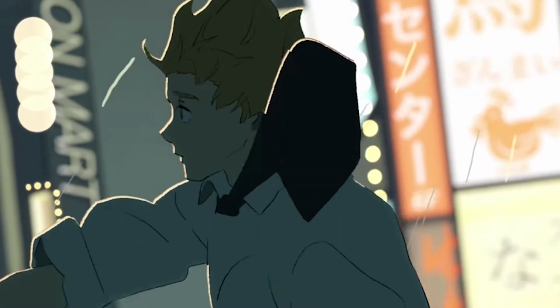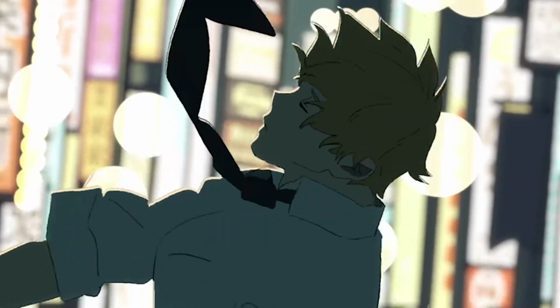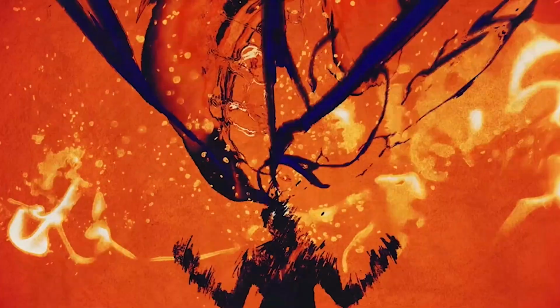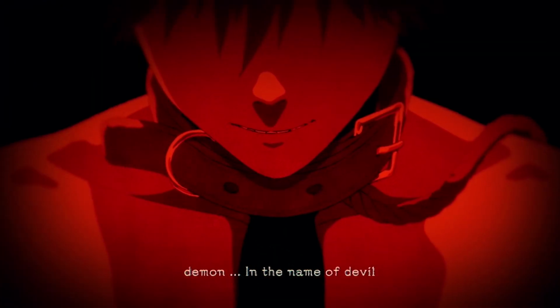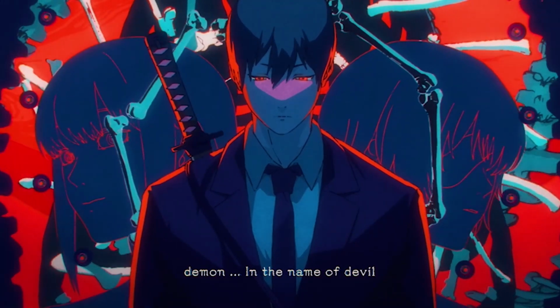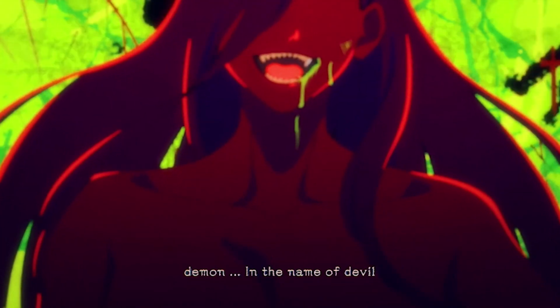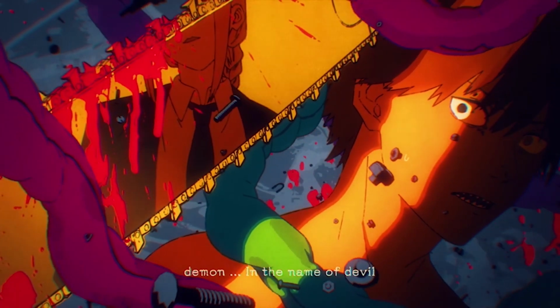The way the wind moves Denji's hair and outfit as he falls down is really well done. There's not much else to talk about. The third ending is pure insanity. It has a very dark look with a really cool color palette and amazing transitions from cut to cut. Even during the early few scenes, the backgrounds are extremely busy and always moving. There's a ton of very subtle camera shakes as well.